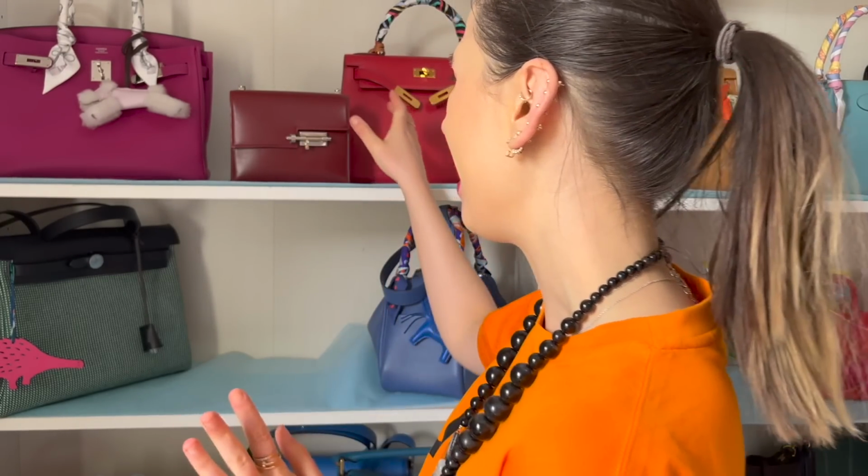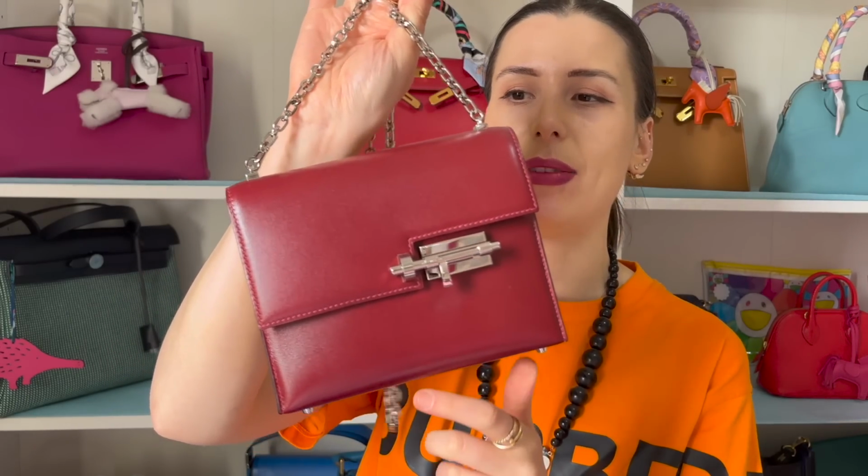Next bag that is annoying, but I love it, is this Verrou bag from Hermes. Now, the reason why this is annoying is, for many reasons, the leather is so intimidating. It's so shiny and beautiful that I feel like I'm going to scratch it.